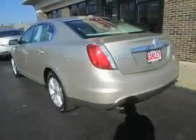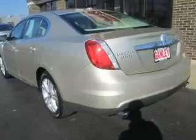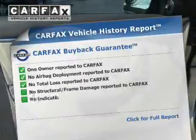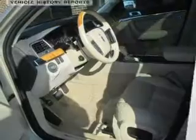There are so many things to remember in our busy lives. Let your vehicle do some of the work for you with memory settings. A vehicle history report from Carfax, the most trusted provider of vehicle history information, is offered to provide you with peace of mind. Let us put you in the driver's seat today.